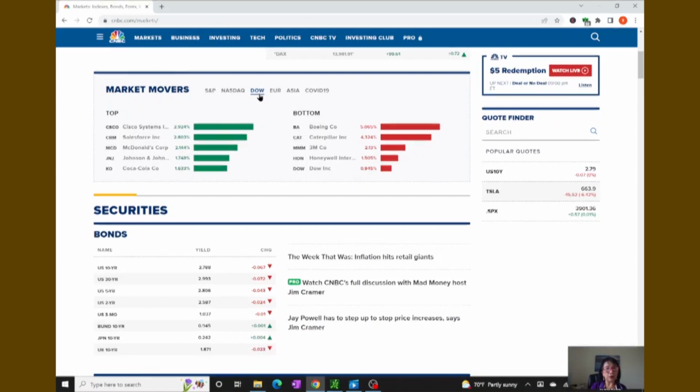This is the Dow Jones. There's the NASDAQ. See how the companies move? And S&P 500. So by clicking S&P 500, these are the top market movers for today. VFC, these are the symbols. It's up at 6.075%. AMT, American Tower, 4.729%. Lilly Drug Company, 4.39%.